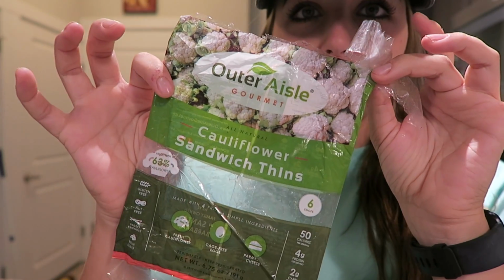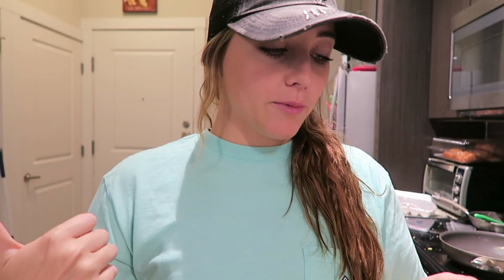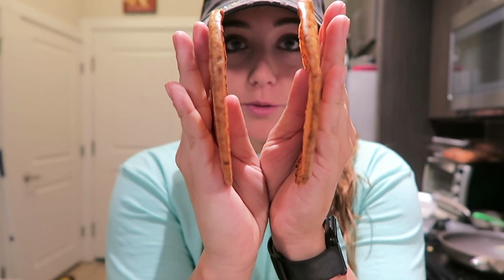Okay, so for breakfast this morning, I am going to be making a breakfast sandwich. I have been using these Outer Aisle Gourmet cauliflower sandwich thins. So they are made with cauliflower, egg, Parmesan cheese, and nutritional yeast. So super simple ingredients in them. They are 50 calories, 2.5 grams of fat, 1 net carb, and 4 grams of protein. I am going to be using 2 of these as the bread for my breakfast sandwich. And as you can see, they are super duper thin, but they get the job done.